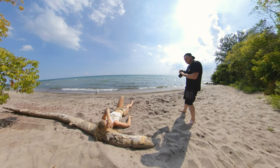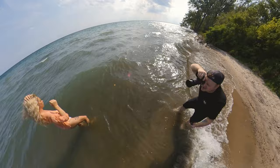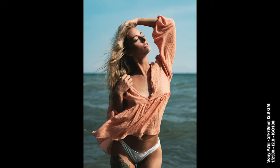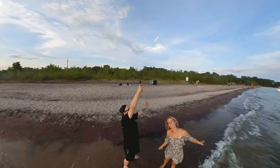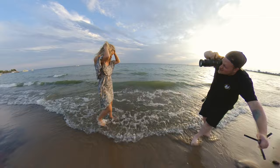Let this arm relax a little more. Bring it closer to your body though. Yeah. Lighting is so nice right now. It's getting really soft, but it's still got that kind of warm glow.